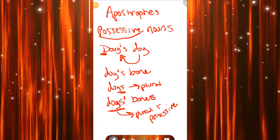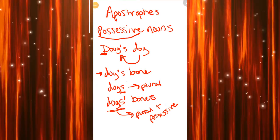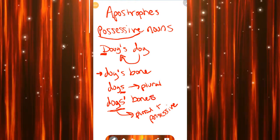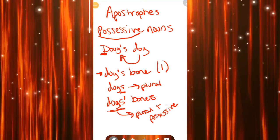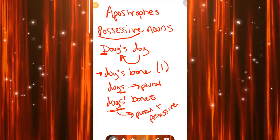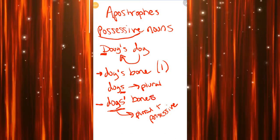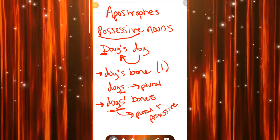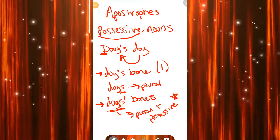So this one up here, this is just possessive. It's a singular possessive, one dog's bone. That's just one. In this case, this is plural dogs, no possessive. Nothing is happening there at all. You just have multiple dogs. And in this one, you're talking about at least two, right? It's plural and possessive. Okay?